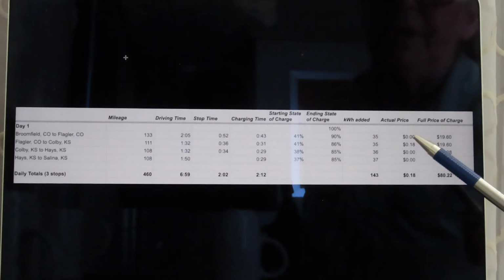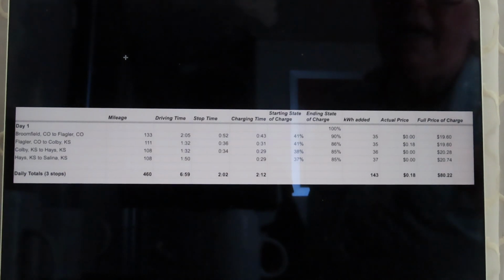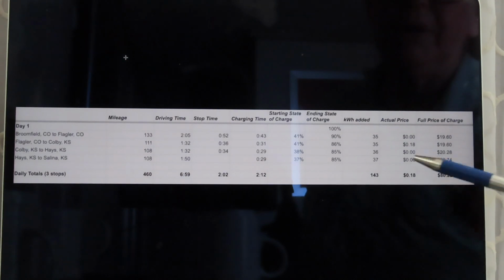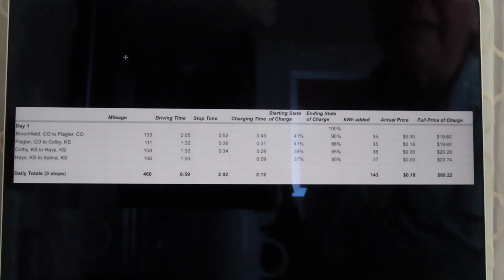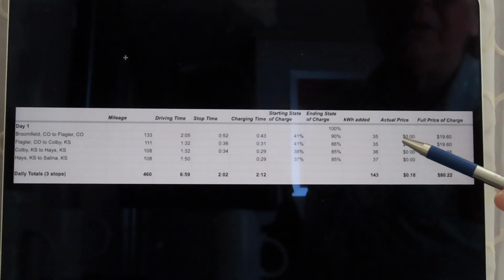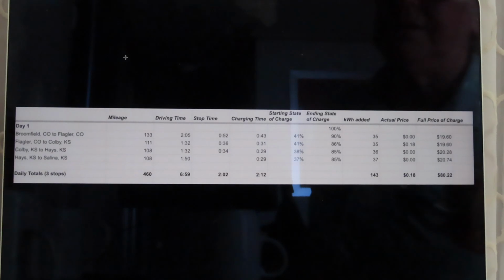We actually weren't charged for that supercharger, because it was Electrify America, and with the Volkswagen ID.4, at least when we bought ours, we had 2 years of 30 minutes of charging for free at Electrify America stations. So we didn't get charged, but had we paid full price, we would have paid $19.60.